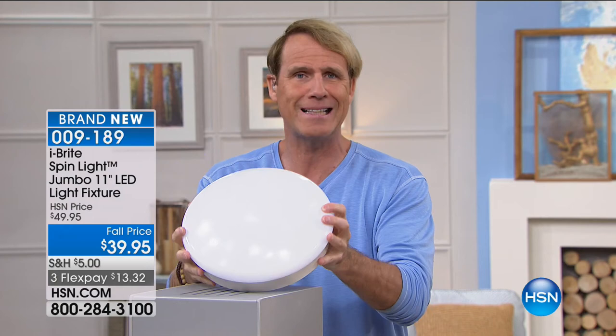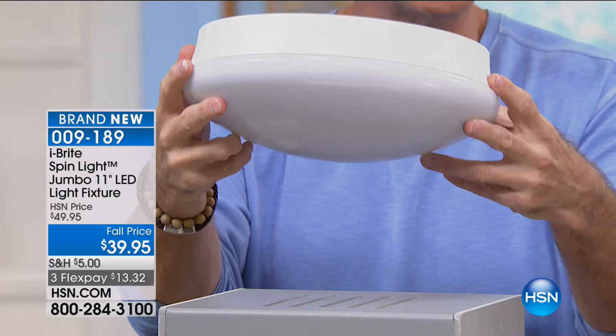Now you've got a real problem. You've got to shut the light off, then shut the circuit breaker off. You've got to get up there with a glove and take that broken raw bulb down. This is plastic. Plus, it just looks a whole lot better. It looks so much better because it's a flush mount. It fixes right to the top of that floor.